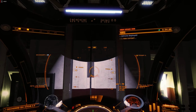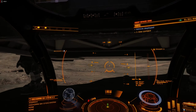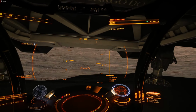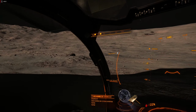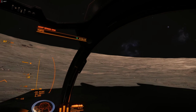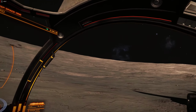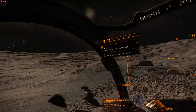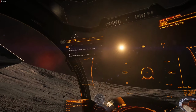Drive assist on. I didn't mean for this video to go so long. Low gravity warning. Yeah, so those are those two. I think those are galaxies over there. But we didn't come here for those. We came here for that view.